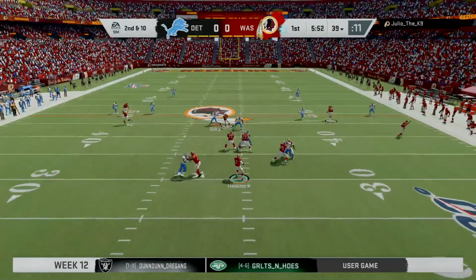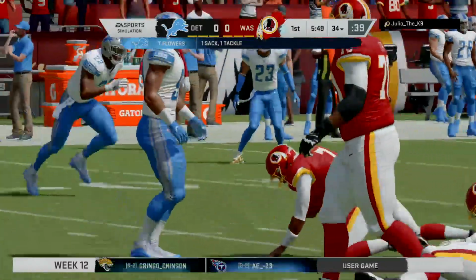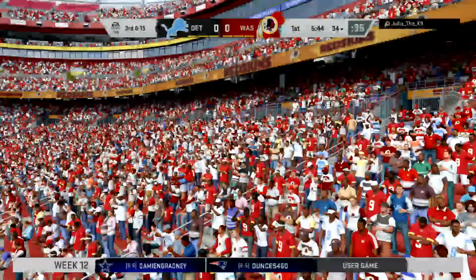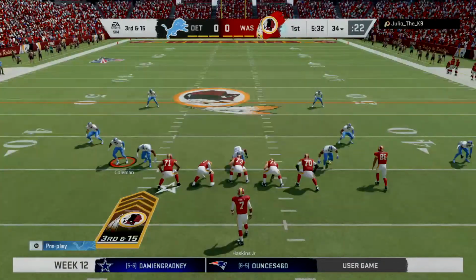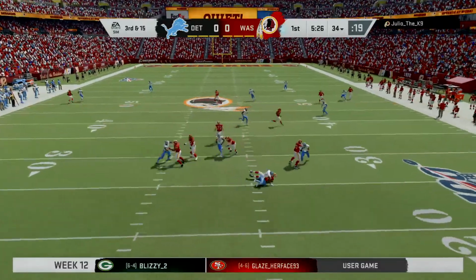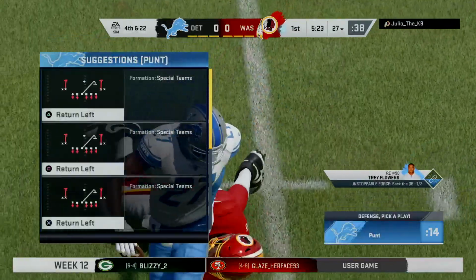Now Haskins to throw on 2nd down. And under the Lions' pressure, he's brought down. Trey Flowers, he's the one to get him, and that is sack number 7 for him on the year. And on 3rd and 15, we see the dime look, 6 DBs on the field, playing pass all the way. Now Haskins, 3rd and long. Oh, the pressure too great, and he goes down once more.